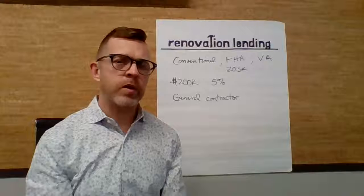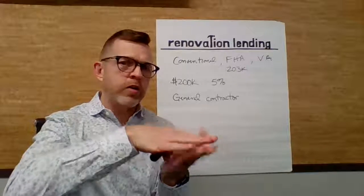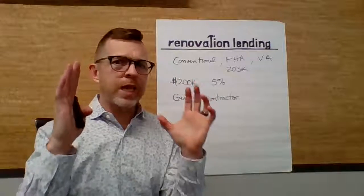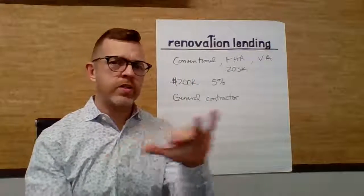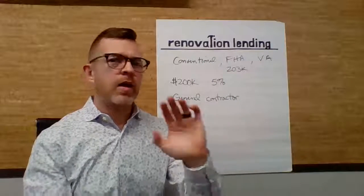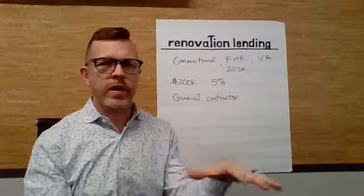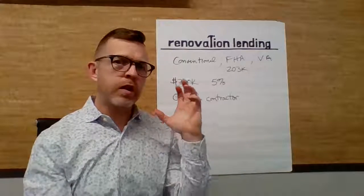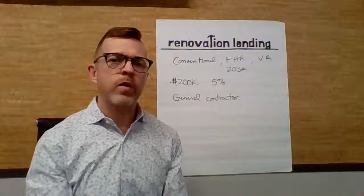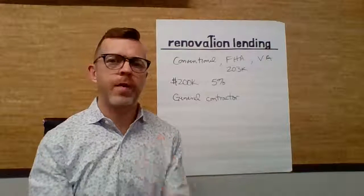Then we order the appraisal. And when we order the appraisal, we hand that scope of work to the appraiser. So what they're going to do is look through the lens of, don't look at the kitchen as it is. Don't look at these old cabinets and the old countertops and everything. Look through the lens of the new stuff that we're going to be putting in there. And they will determine the value based on the post-remodeled condition.